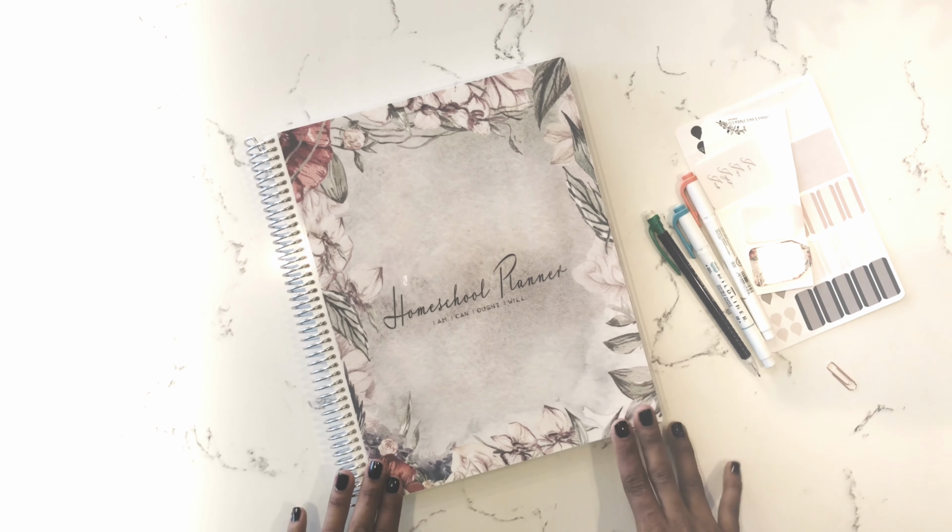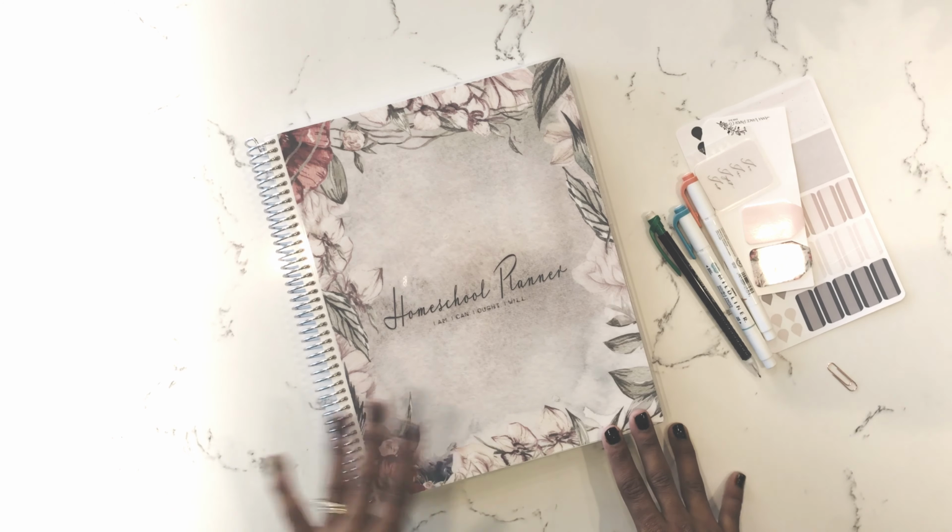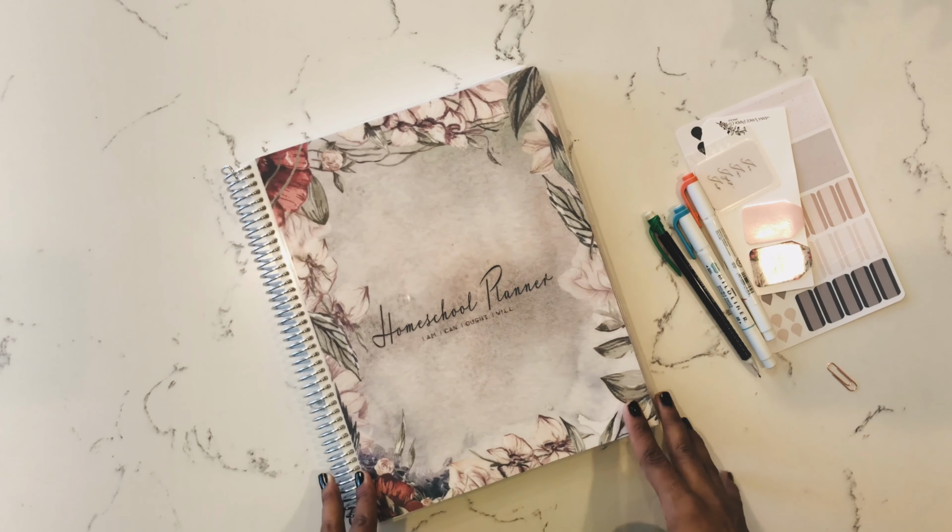However, I'm so excited for this planner. I just got a simple cover. I didn't customize it this year, and that was okay.